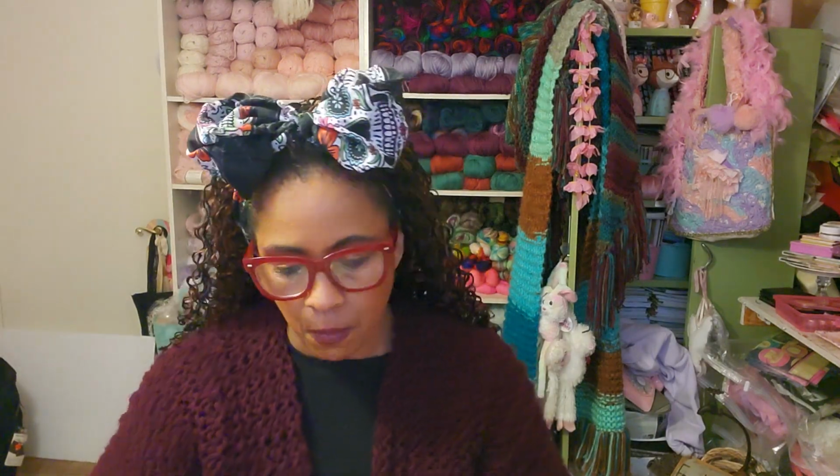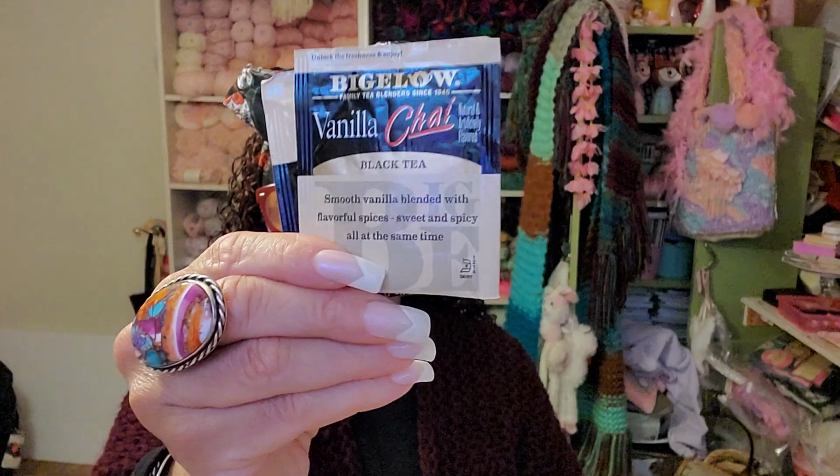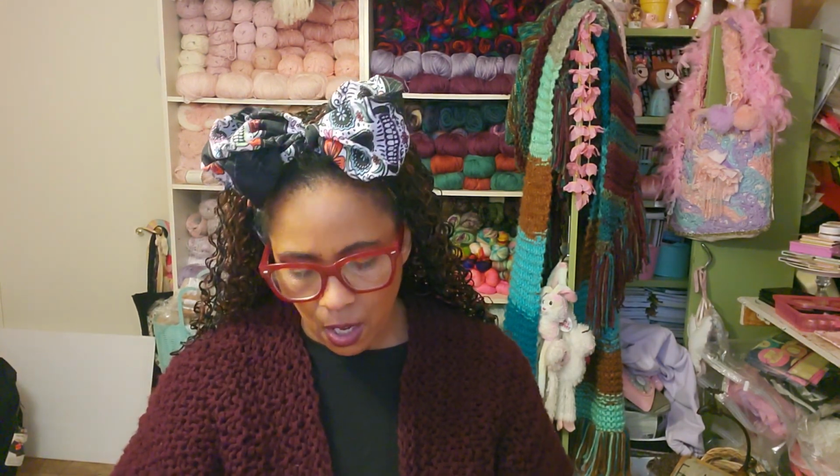And then, oh, this is beautiful. Oh, and then she got me two black teas also. Vanilla chai. This is what she was drinking the other day in one of the lives. Look, so I got two of those. I'm excited. And then she made this beautiful tag. Oh, Rose, I love it. Look at this beautiful tag.